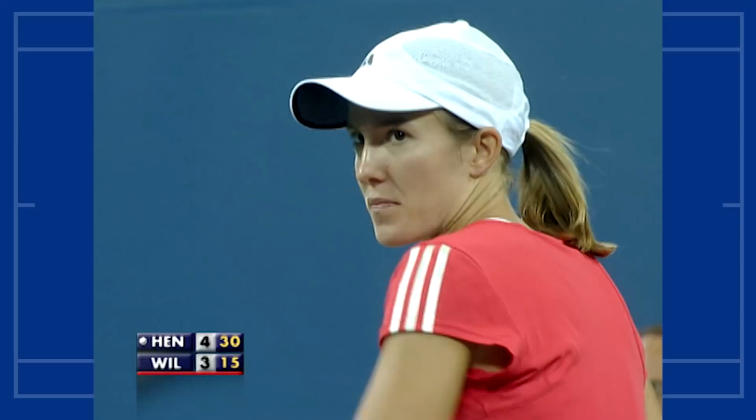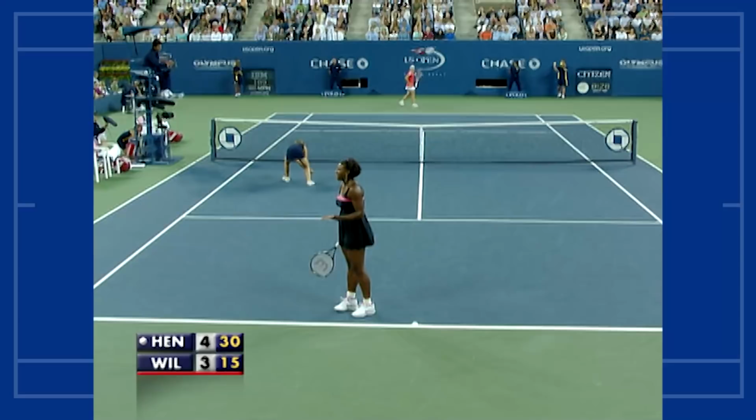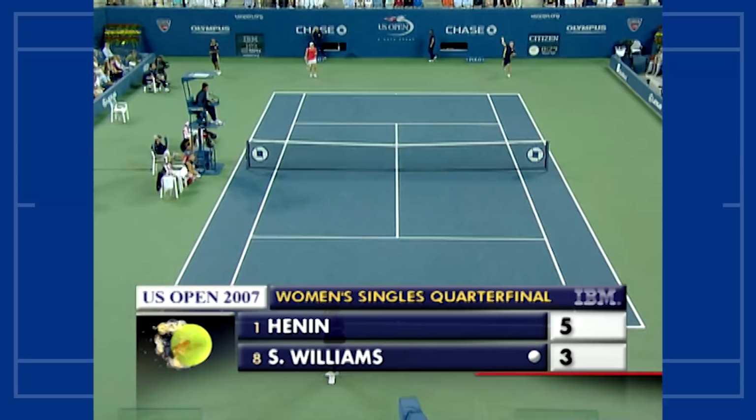The set is running out on her in the opener. She just can't seem to find her rhythm. Even in the matches that she's won fairly easily, there's Dad with a look of concern on his face, and she's spent a lot of time kind of beating up on herself because she knows she's just not playing well. She's a perfectionist. And Henin now leads 5-3.